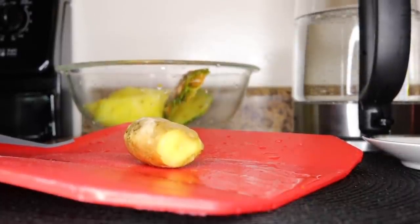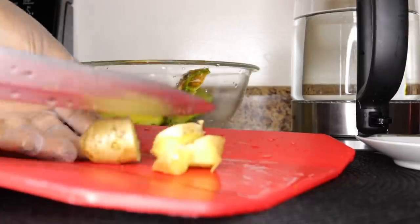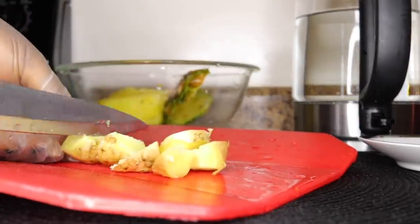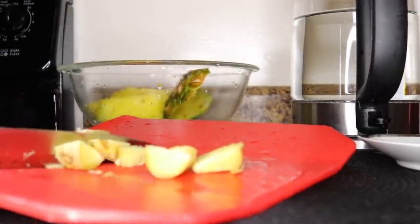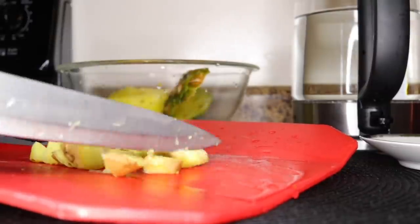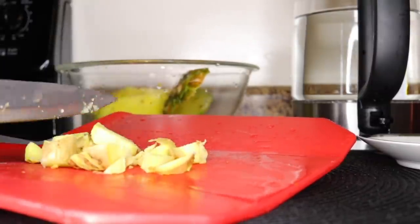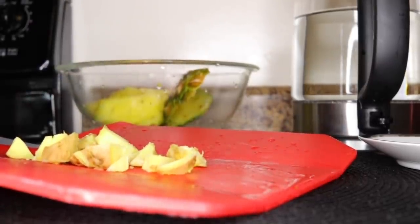The next ingredient I'll be adding in here will be ginger. Ginger helps to boost metabolism, helps to facilitate digestion, and softens your stool. It is thermic as well, to heat up and burn that belly fat, so it can help melt and burn that bad fat from your system. So ginger is very vital, and that is about 2 inches of ginger.